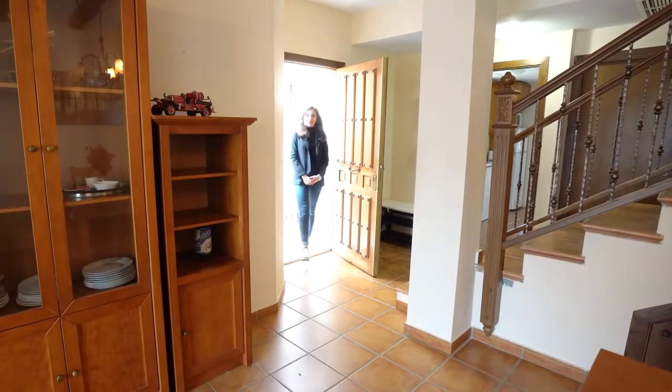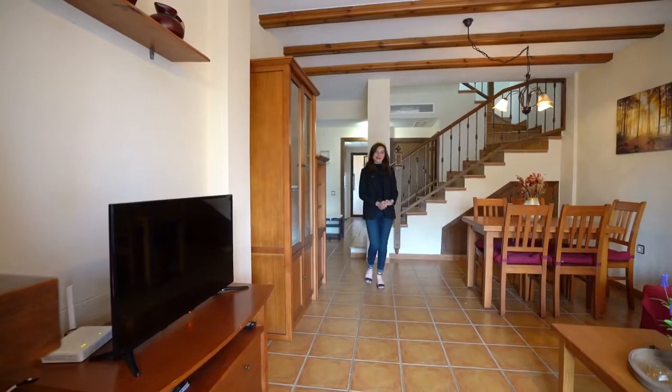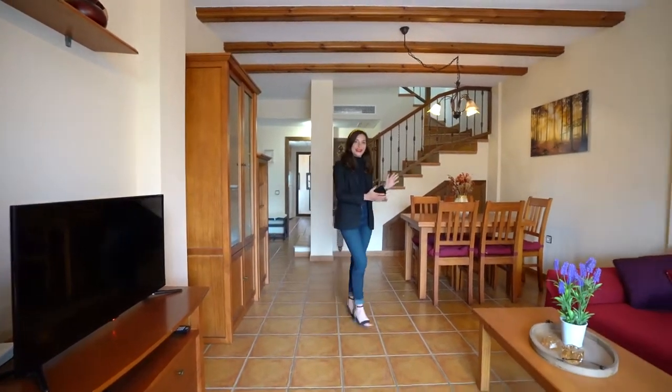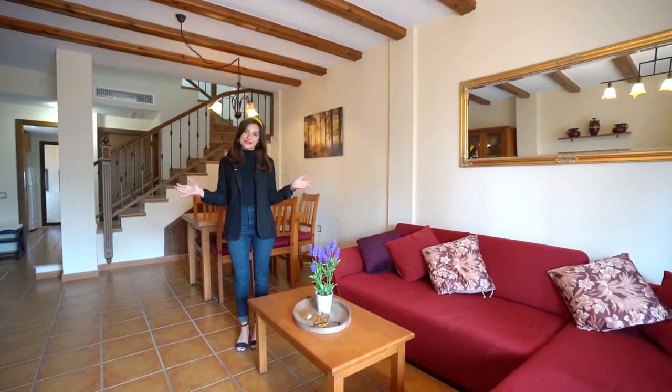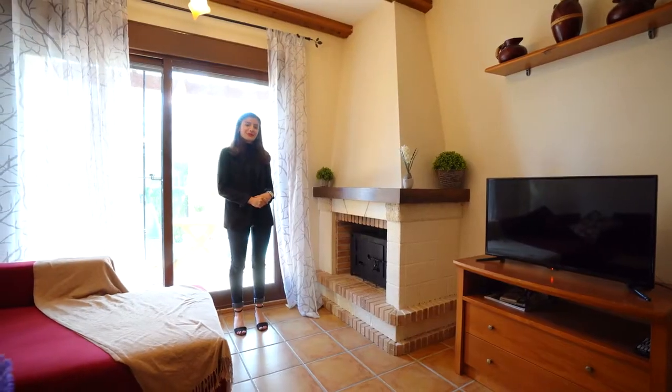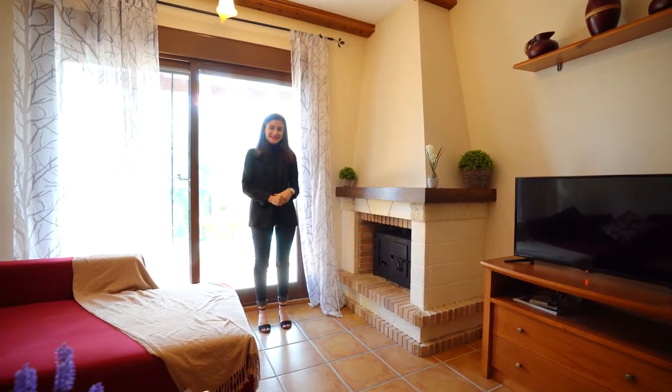The house is situated on a 200 square meter plot and the built surface is 105 meters squared. The living area is divided into two parts, the dining area and the relaxation area. As you can see, it has a beautiful rustic wood finish. The living room also features a beautiful fireplace, perfect for your winter holidays in Spain.